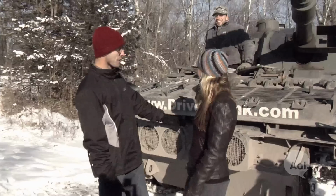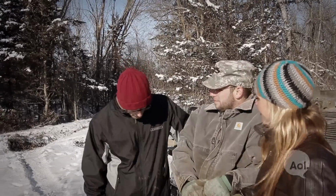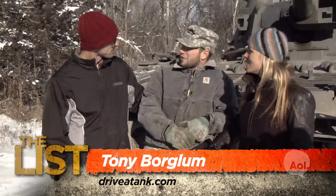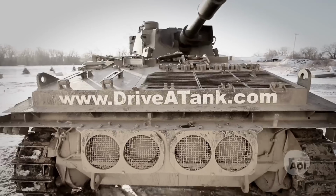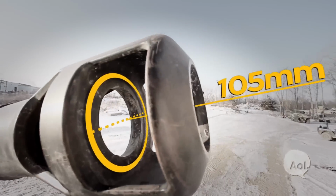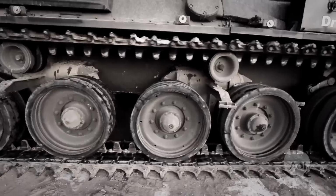Hey, Tony. What's going on? How are you doing today? Hey, come on down. So tell us a little bit about what we are looking at here today. Well, Patrick, today we have a FV433 Abbott. Self-propelled gun. It has a 105mm howitzer mount at the top. It's about 240 horsepower. As you can tell by the tracks, it's going to have some off-road capability.